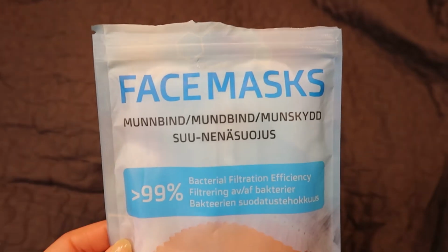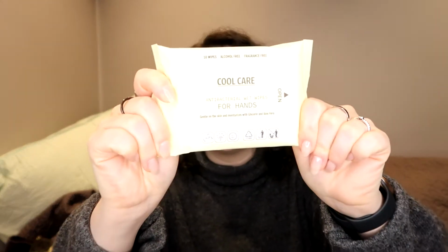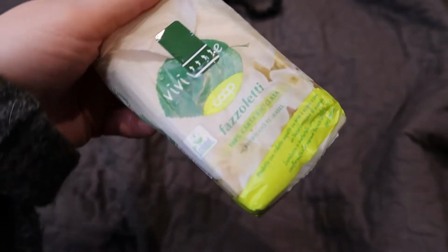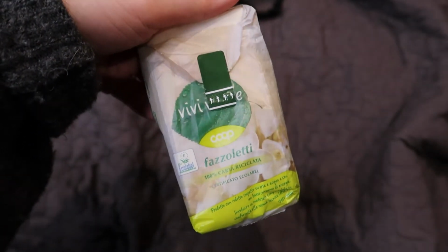These days, face masks are essential. It really depends now, because some places like here, we are back to normal, more or less, no restrictions. So if I were to travel within the country, I don't really need the mask. I think I would have brought it just in case. I also bought these Cool Care antibacterial wipes for your hands, just because you never know, like you might drink something or spill something, and it's good to have a pack of wet wipes with you in the luggage. When it comes to that as well, some paper tissue for your nose and whatnot. This can also go for if you spill something.